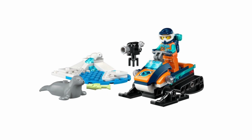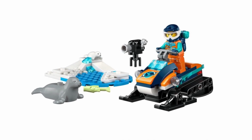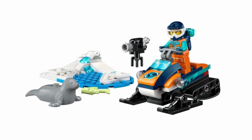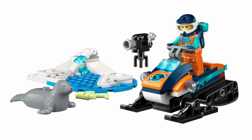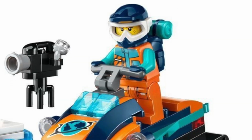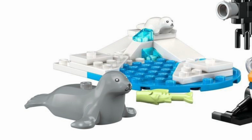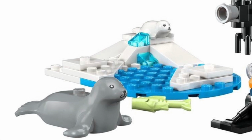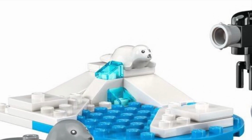Now continuing the Arctic theme with a great value set, this is set 60376 and it's called Arctic Snowmobile. This has got 70 pieces and it's only going to cost €9.99. But as with the set earlier on this year with the otters in it, this has got some amazing new animals in it. So as well as the Arctic Explorer on his snowmobile, we're going to get an adult and a baby sea lion. And I think that baby sea lion is definitely going to give the otters a good run for their money at winning the cutest LEGO City animal competition.